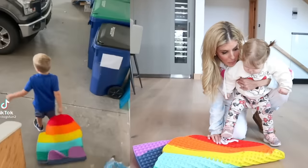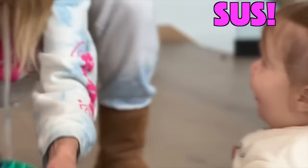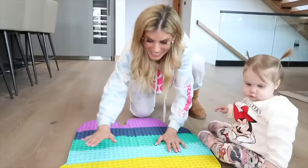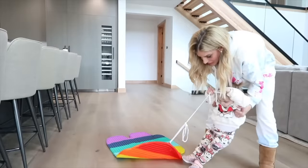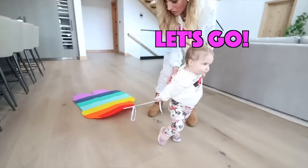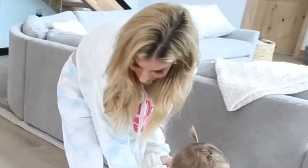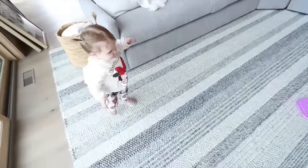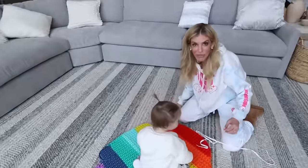Zadie, before you were born, Mom did this song called Among Us. Look, it's a giant puppet. She doesn't know what Among Us is. Oh, you can stand up. She thinks it's a necklace. Let me pull it. Woo, good girl. Come get it. Yeah, you like it, you guys. Can you believe how much she's walking?